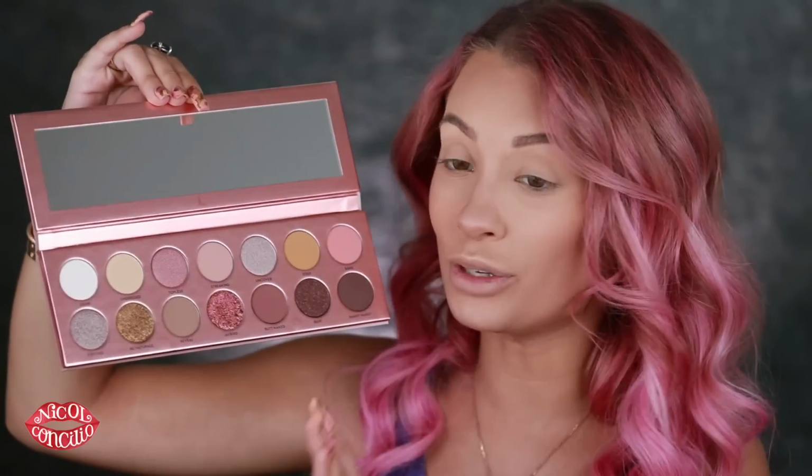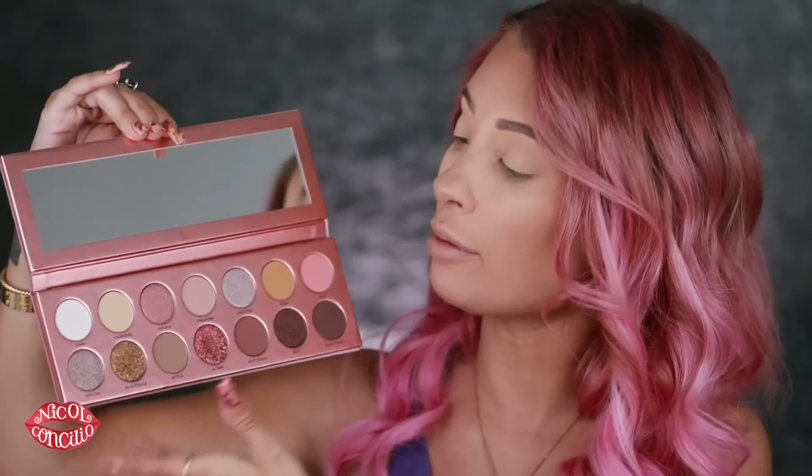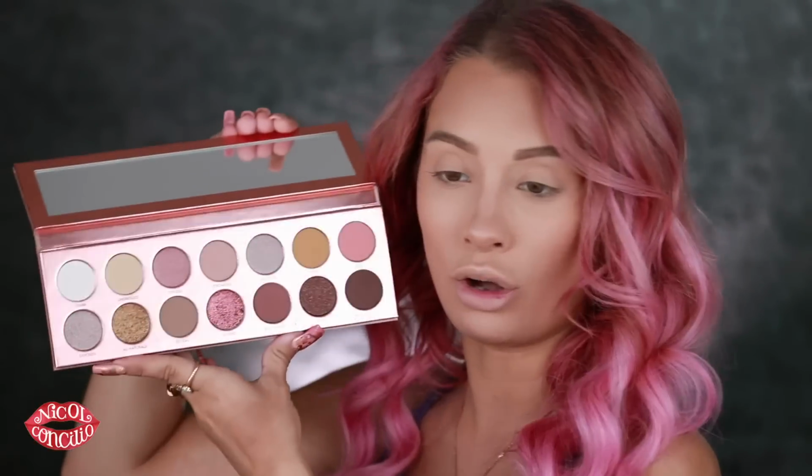I think that this is beautiful. I love the long mirror that we have in it. I love the kind of rose gold vibes we have. I think this is very sleek and chic, just looking at the designs and the logos and everything here. I think everything looks really pretty, and the shades are also really pretty.